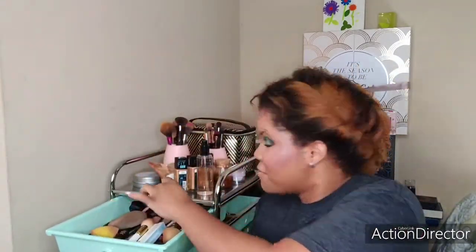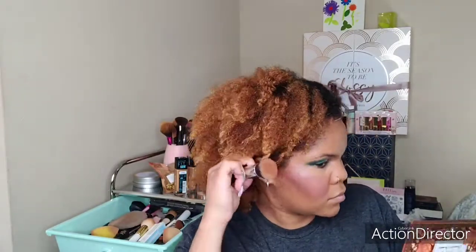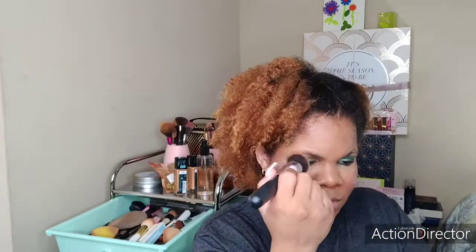Now, I'm trying to figure out what else. So let us just throw some of this on. Now, I don't think that this is supposed to go on top of a cream product, but we're doing it today. And y'all let me know what this looks like, because I feel like it's starting to look a little muddy, only because I know it's me putting it on top of the cream product. But we're going to make it work, because we're not about to do this video again. Okay? We're just not going to do it.